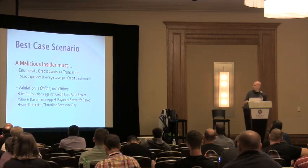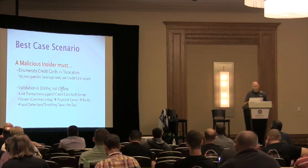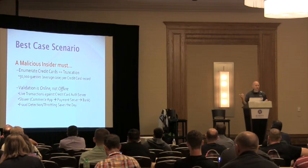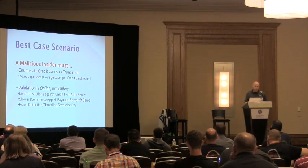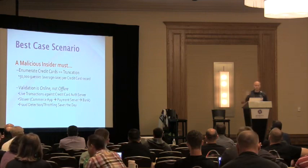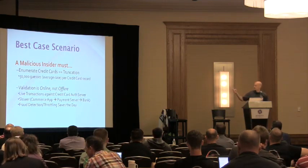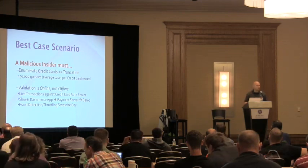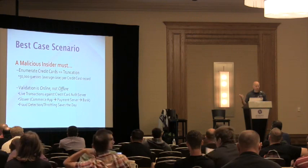So best case scenario, if you are an enterprise that does tokenization like this, the best case scenario for you is that for malicious insiders, the level of effort is equivalent to just enumerating credit card numbers based on the truncation. So that example we showed a minute ago, 10 to the power, right? A whole bunch of guesses. 50,000 on average. So in this case, we would be talking about an online validation. So you can't just guess this thing. I actually have to send a credit card through end to end from the commerce app to the payment server, that bank, and back to say, is this valid, right? Basically try to run an authorization on an actual transaction.